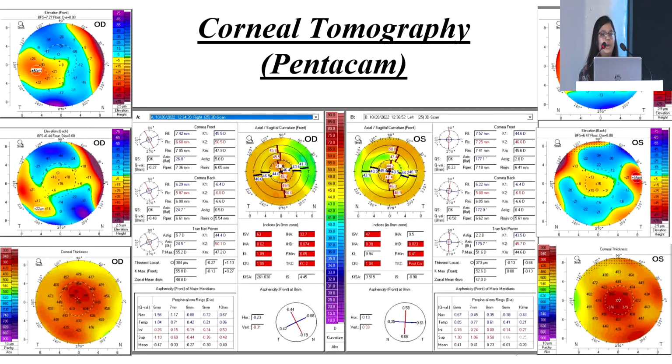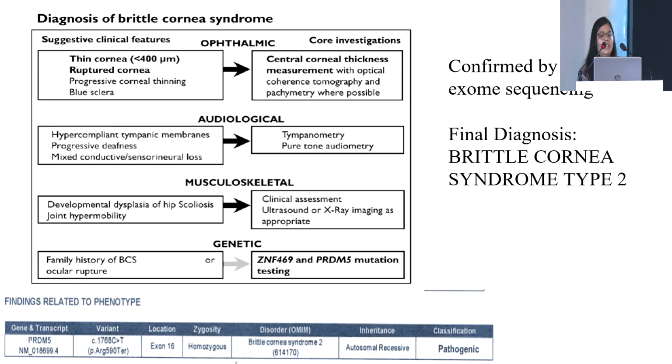The first most important investigation that was performed was corneal tomography, and it shows that the cornea was thinnest at the center, being 384 micrometer in the right eye and 373 micrometer in the left eye. The Kmax in both eyes was more than 50 diopter, suspecting it to be prone to develop corneal ectasia. The other investigations that were done were tympanometry, pure tone audiometry, ultrasound, and X-ray imaging.